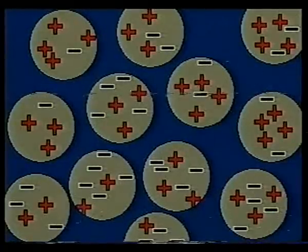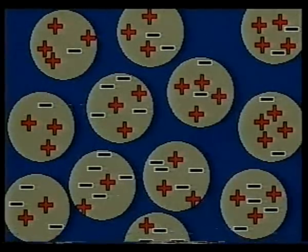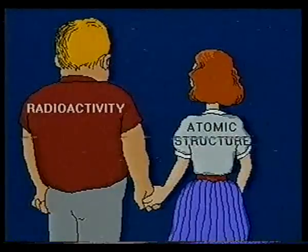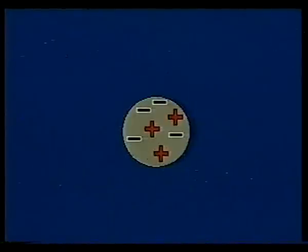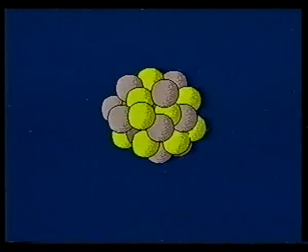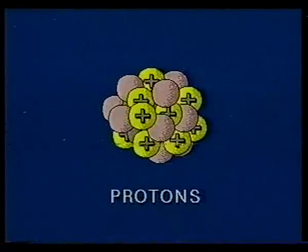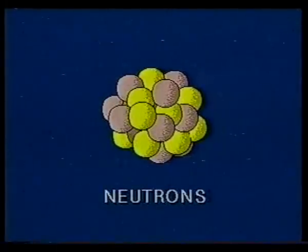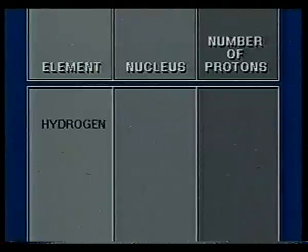To explain this process, we must examine it at the atomic level. When radiation was first discovered, the atom was viewed as a sphere, which contained both positive and negative charges. Advances in the understanding of radioactivity went hand in hand with advances in the understanding of the atom. Rutherford suggested the mass of the atom was concentrated in a very small space called the nucleus, which was positively charged. During the 1930s, scientists realized that the nucleus consisted of positively charged particles called protons and neutral particles called neutrons. It was the number of protons that determined the identity of the atom.